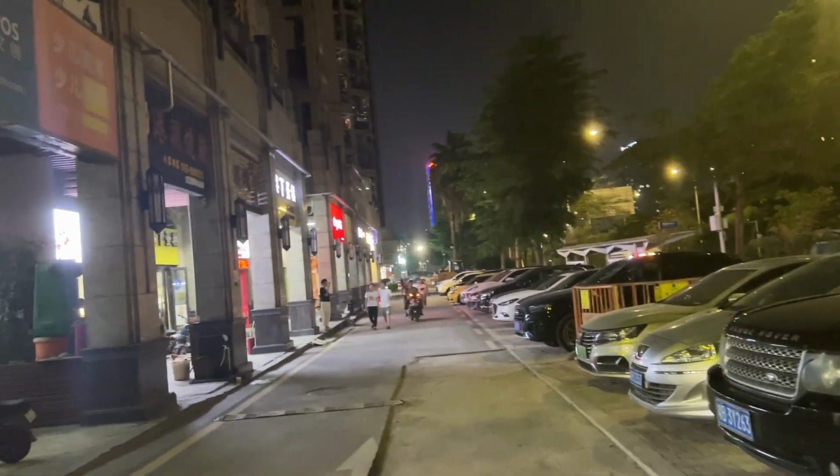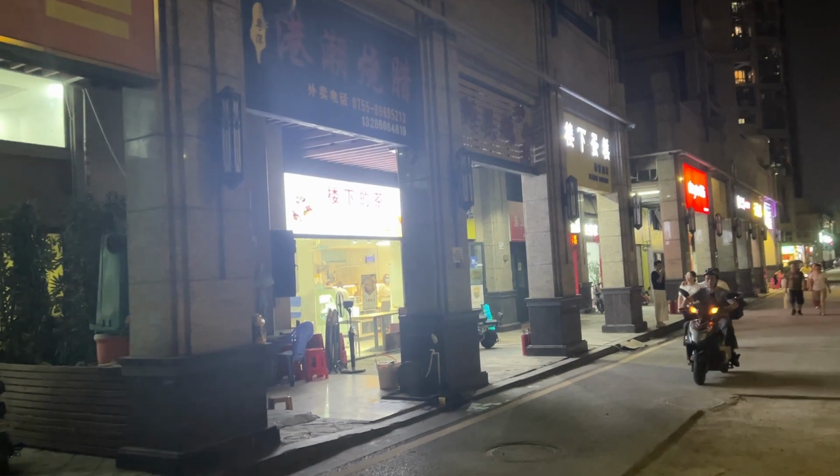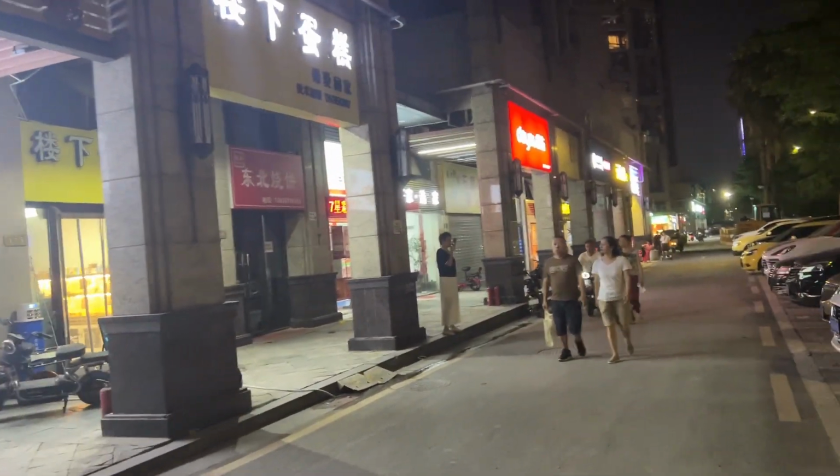There we go. So this is another little community apartment complex. And again, we're going to find a lot of the same old stuff. A nice little bakery and bubble tea shop.